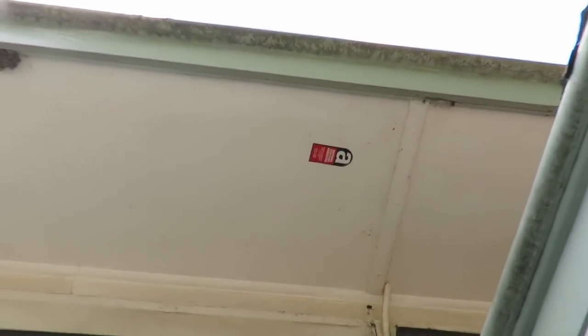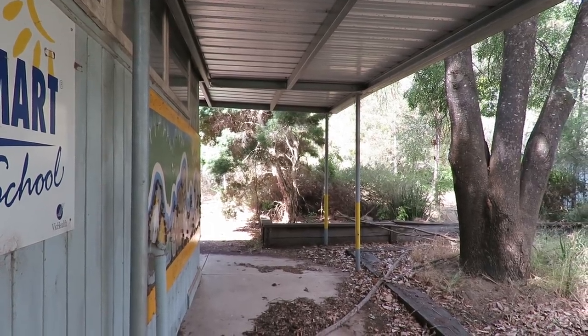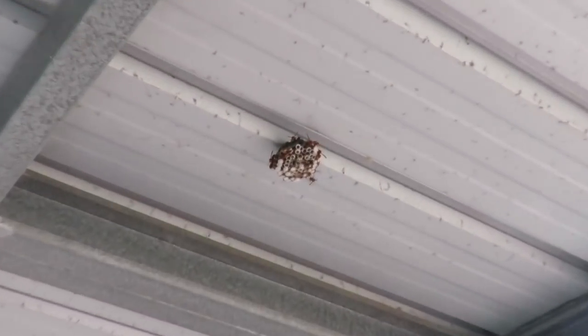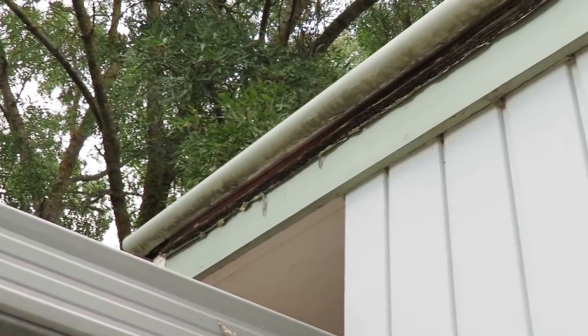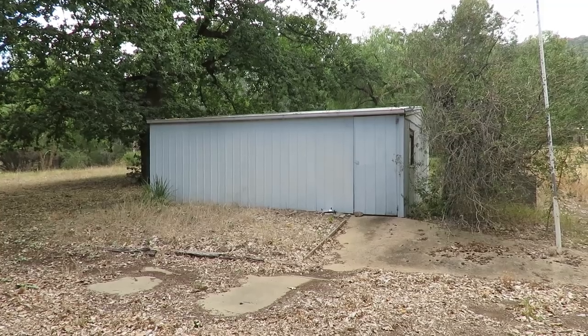You can see that the eaves are fibrous. This little awning is not actually very old. It would have only been put in a few years before the abandonment. Fatal wasp's nest. I feel like we're in a proper people video about to get attacked by hornets. The top of the eaves started to rot out. It's kind of sad. This place is getting a bit crispy. There's a shed. Let's go and have a look inside.